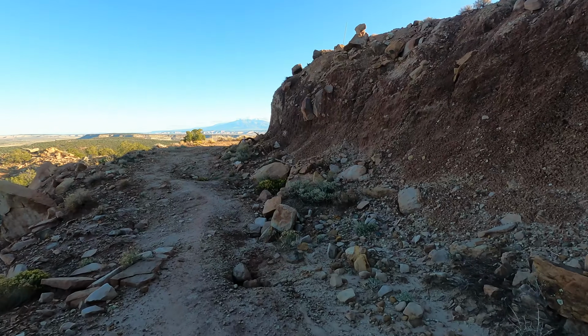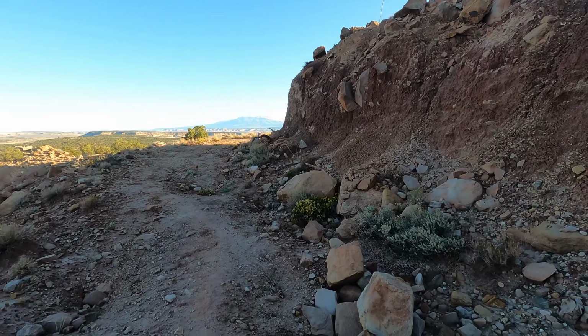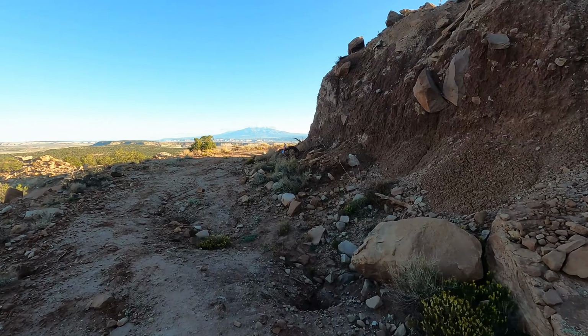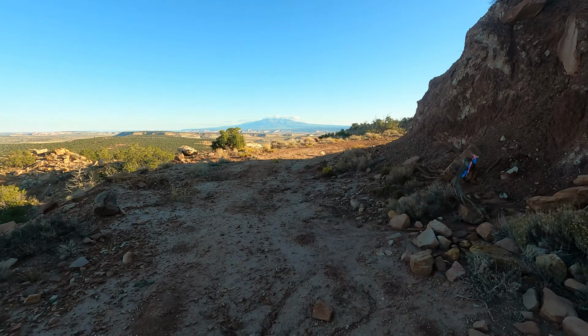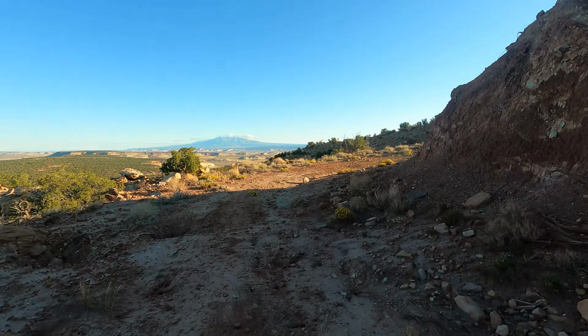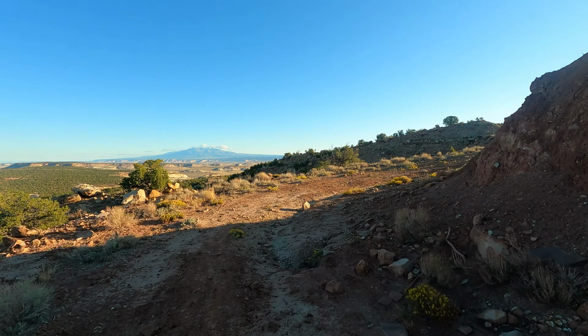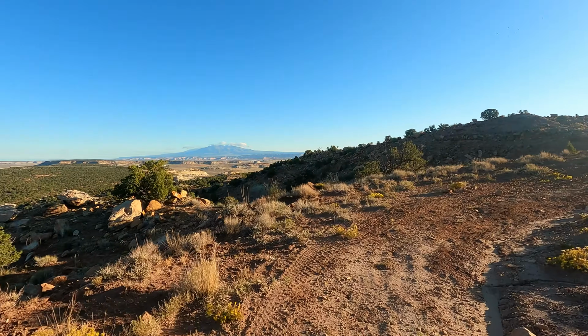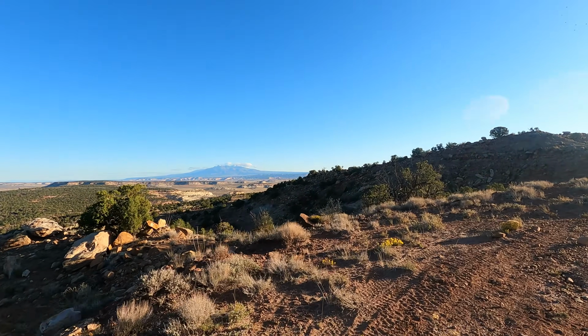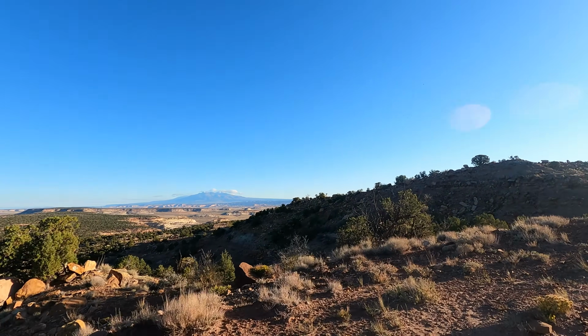All right, still in this section, but making my way slowly but surely to mile 140, I think, which is the Dry Creek aid station. Looking forward to some warm breakfast food of some sort. And there they loom in the distance, the La Salles.